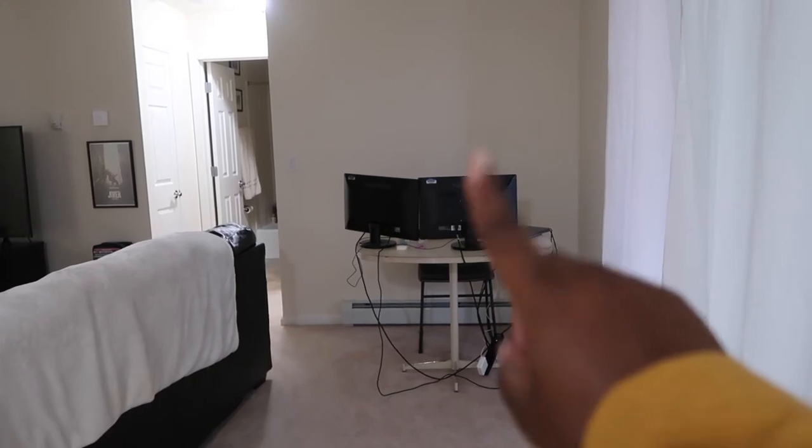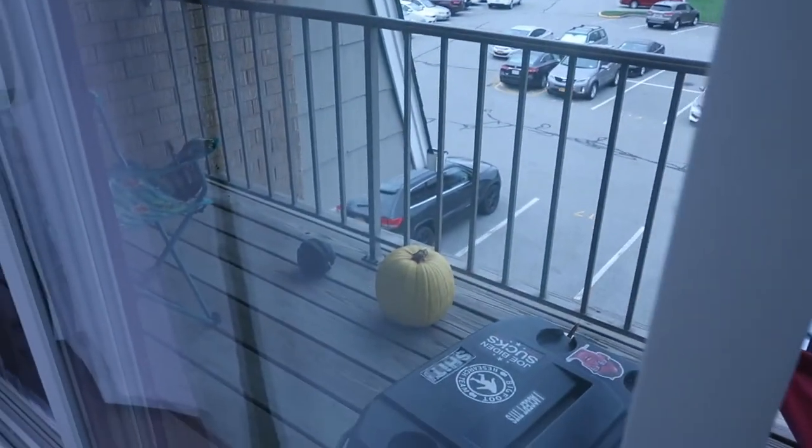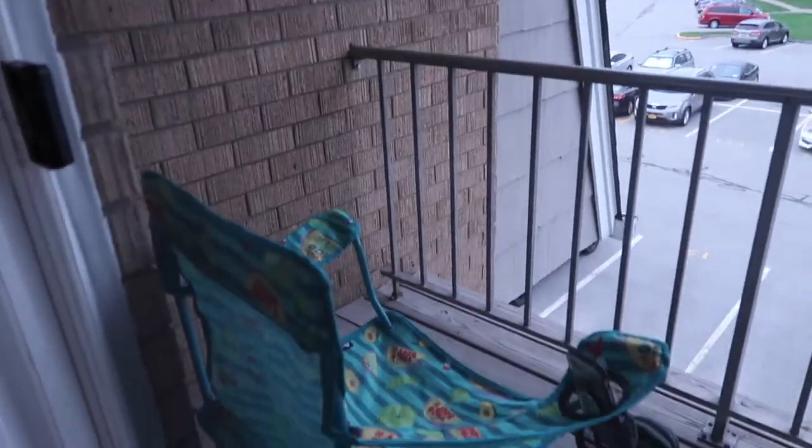So this is the overview of the living room. That's where I work. I'm currently working on our old dining table, but I'm going to get a computer desk. That's the balcony over there. And Christian just got home. That's his Jeep down there. But this is our balcony.